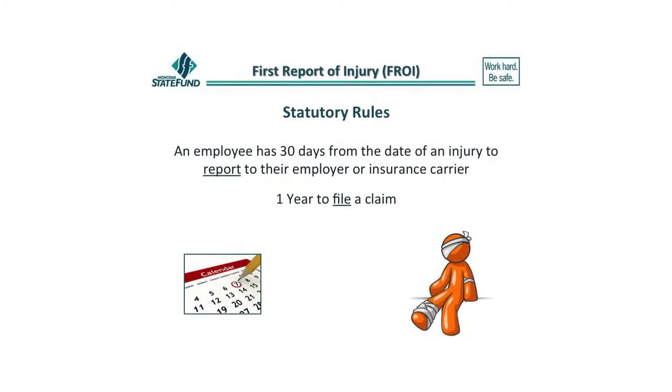But the idea is they have 30 days to do that statutorily, but you want to tighten that up because you want to be able to do that investigation. So it's important to do that. Now, from the date of injury, they still have up to a year to file the actual claim, which means that they can give the information, what happened, fill out the first report, but until they actually sign that first report, we can't file the claim.